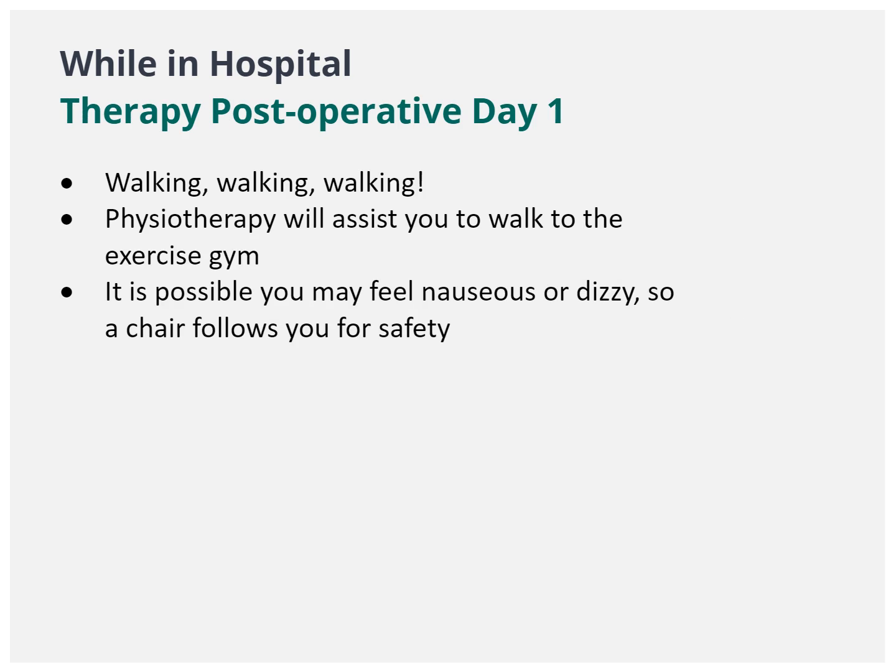While in hospital, after surgery day 1. Physiotherapy will get you up and walking. Orders from your surgeon will be reviewed, and we will let you know how much weight you're allowed to put on your operated leg. We always bring a chair behind you when we head down to therapy for safety.